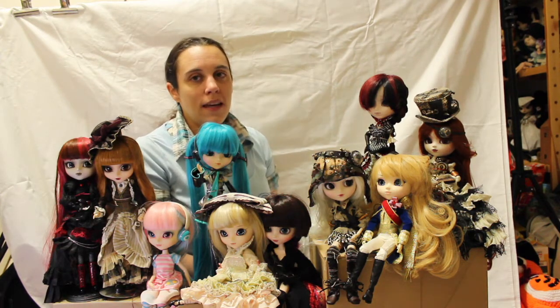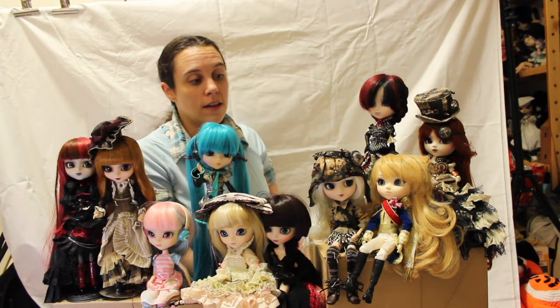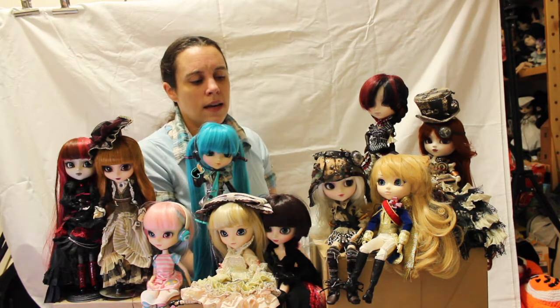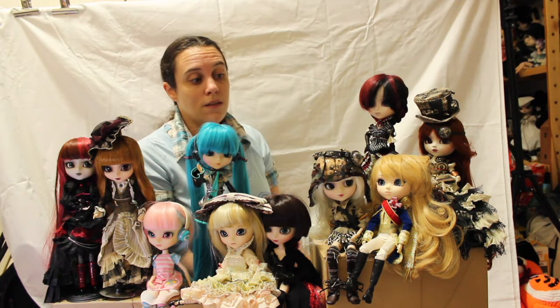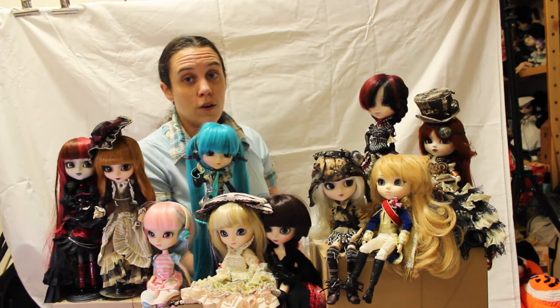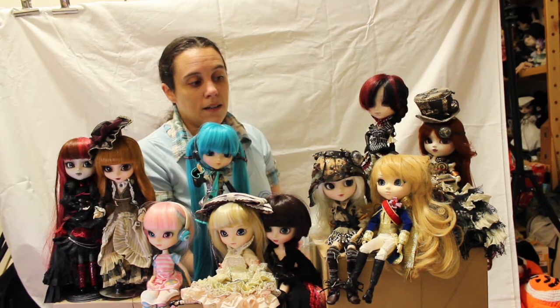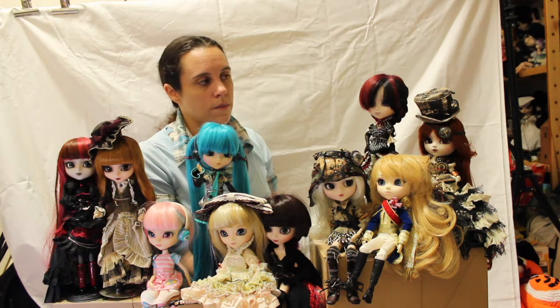Eos was probably the doll that actually got me into Pullip, with Dal Ramu. I saw Ramu first, I saw Eos second, and then I wanted to make a steampunk doll by myself because I saw they were too expensive. But I always loved Eos, and Eos is my most expensive doll. I bought her for more than any other of my dolls because I thought I would never get her otherwise since she was sold out. She's also limited, so Eos is probably one of my very favorite dolls.